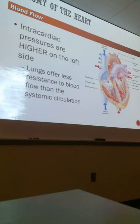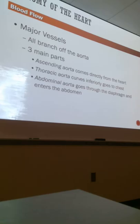All right, so as we are moving on, we'll talk about the vessels. You have the aorta, which has three primary parts. You have the ascending aorta, which goes up, out of the heart, right? And then you have the thoracic aorta after that. So technically you have ascending and then descending, but the ascending is on its own, it goes up. And then everything after that is the thoracic aorta.